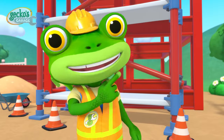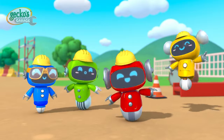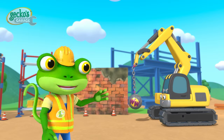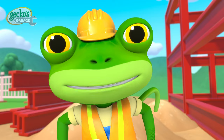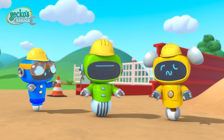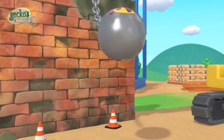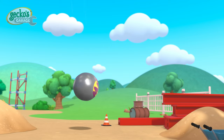Oh, hello, everyone. Smashing day for you to join us here at the construction site. Today, Eric's going to knock down this old wall with his brand new wrecking ball. Mr. Weasel fitted the wrecking ball to Eric's bucket arm, so let's hope it works. Rusty wrenches!